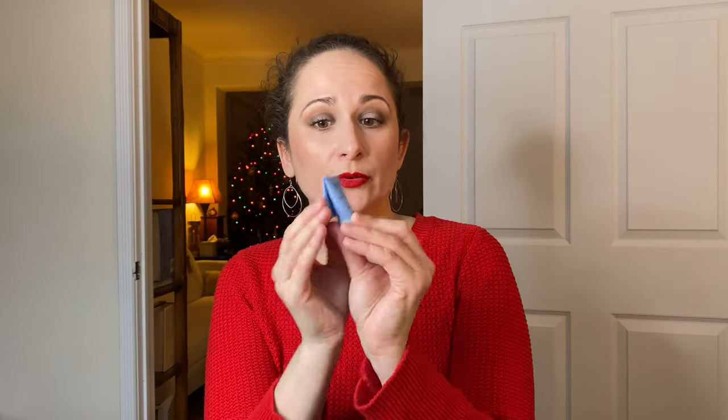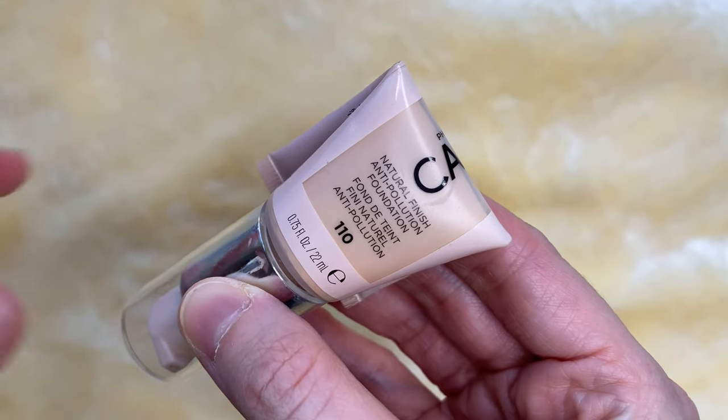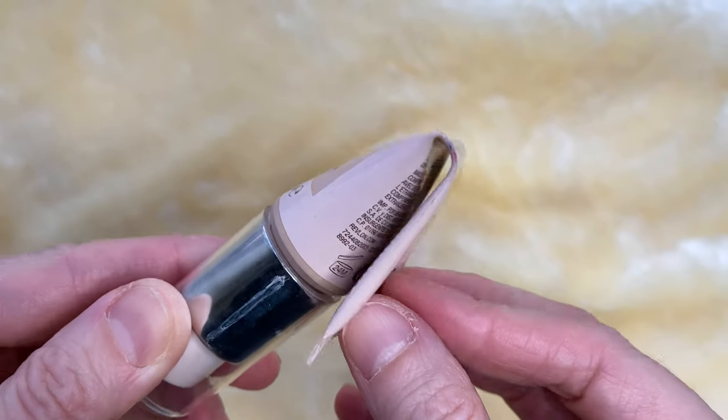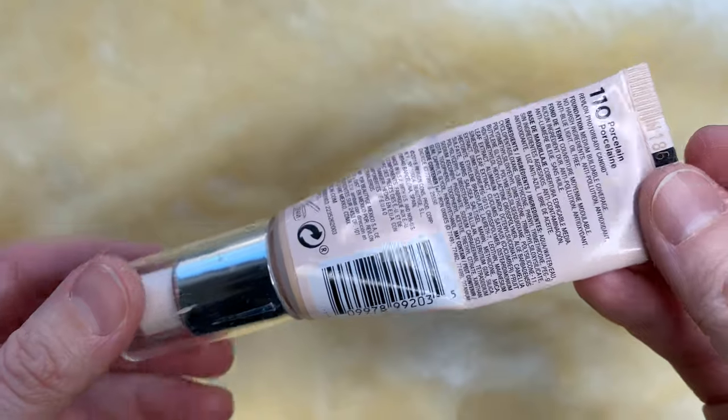So at the rate I'm going, I'm hoping that maybe by March, this will be done and I can roll in a new primer. For foundation, I have been really enjoying this Revlon Candid Photoready Natural Finish Anti-Pollution Foundation in 110 Porcelain. I did actually mark it. I don't know if you guys can see. Again, I'll show a close-up.